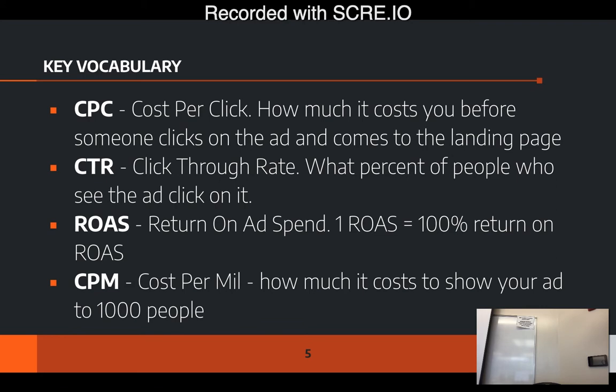So for example, if you tell Google, I only want to show to people who are in the top bracket of income earning, are they going to have a higher CPM or a lower CPM than everyone else? Higher. Why? Yeah, because they're more likely to buy, probably, right?